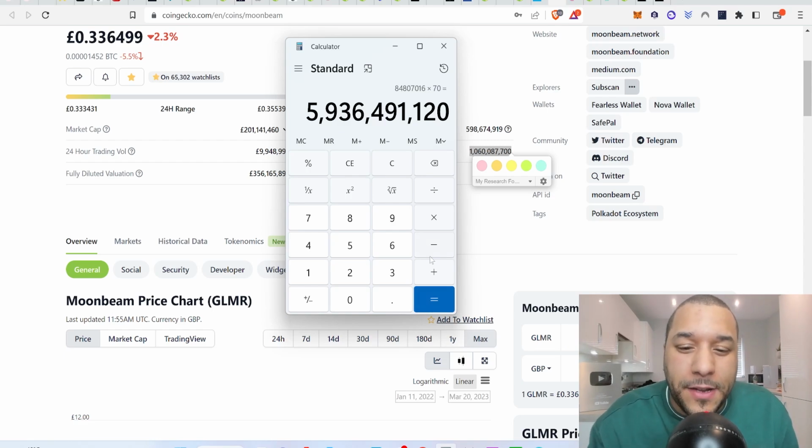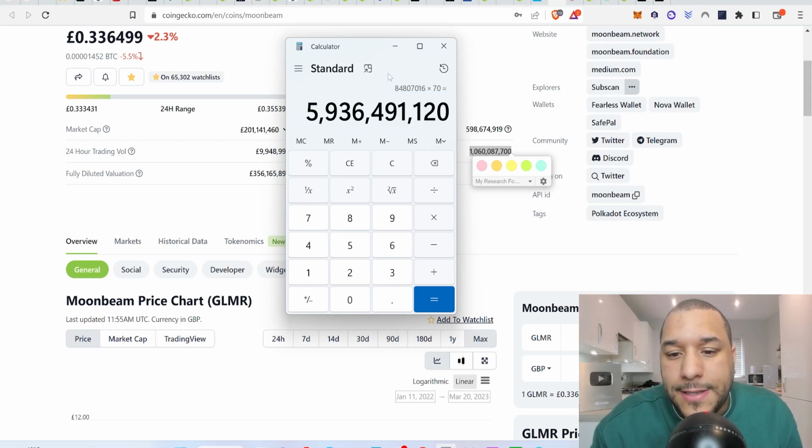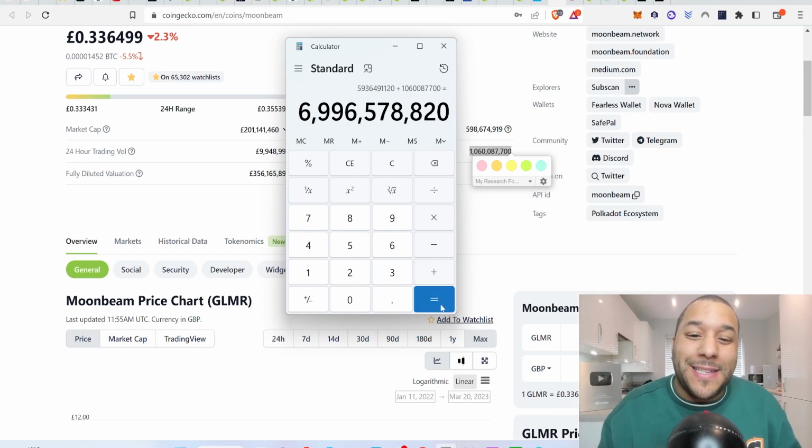I don't think it will. I think it's going down to 5%. But even if it did, you're looking at almost an additional 6 billion tokens to what it is now. So if you take this, add it to the already total supply of 1 billion, I'm going to add this here, look, the 1 billion. The max supply would be about 7 billion tokens in supply.